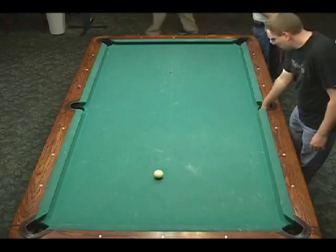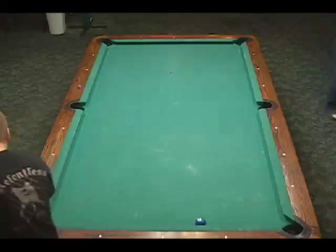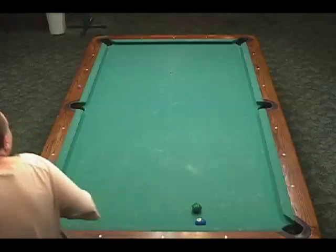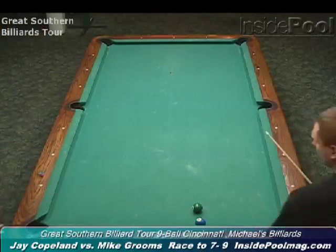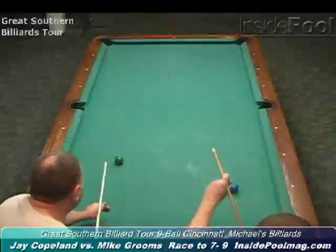We're here at Michael's in Cincinnati. We have a $1,500 added event, and we're watching the hot seat match with Jay Copeland and Mike Grooms. Jay is in the black t-shirt, and Mike is in white. This race is 9-7, with Mike Grooms going to 9.